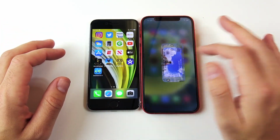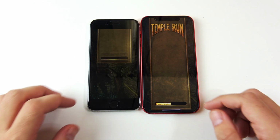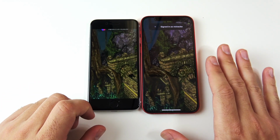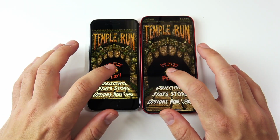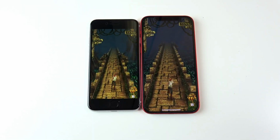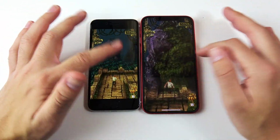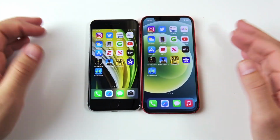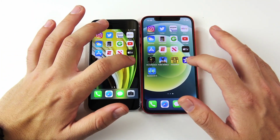So let's come home and let's go into a casual game like Temple Run, for example. And we'll go ahead here and see that the iPhone 12 was a little bit ahead. We'll hit play here when we go into the game. And of course, these phones with these chipsets are just going to tear through this little weak gaming right here. This is just nothing for these devices. The cheapest phones in the world could run Temple Run. So you can see right there that no problem for either of these on casual games.